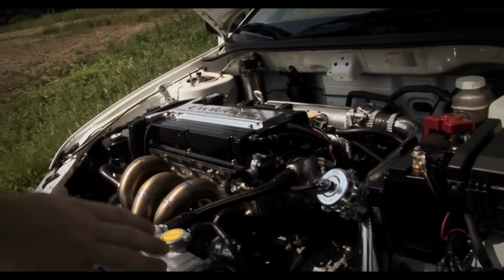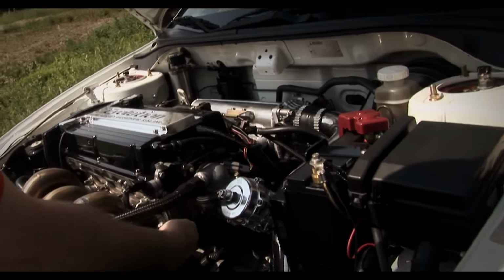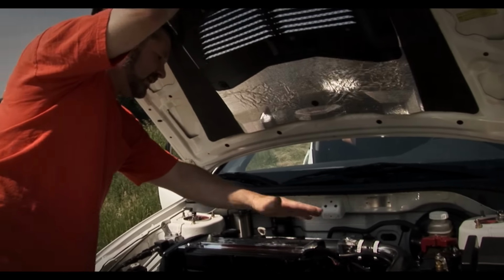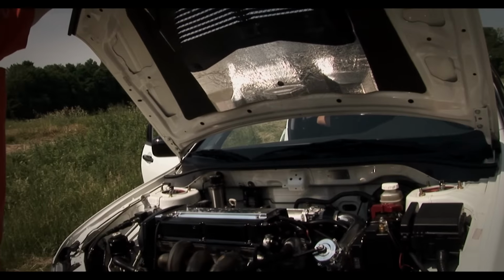Anyway, I would like you to notice that there's no water coming out of the head gasket area on any side. Do you see that? No damage.